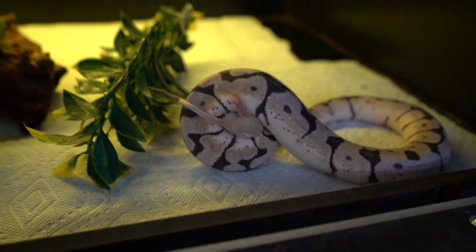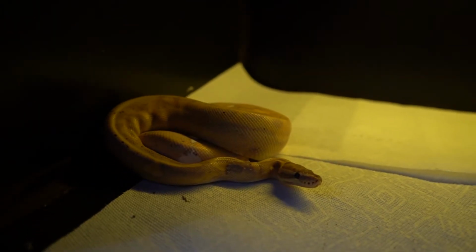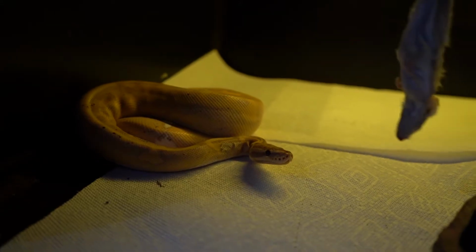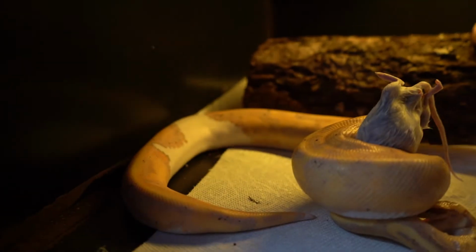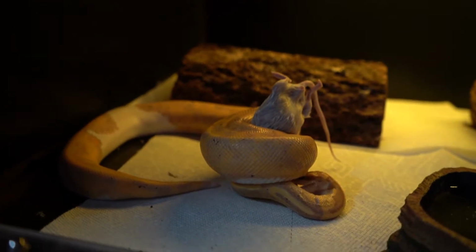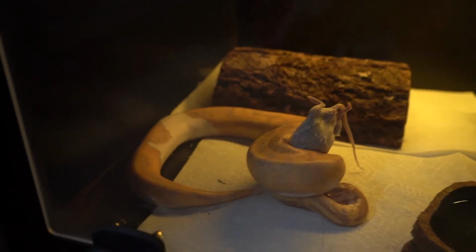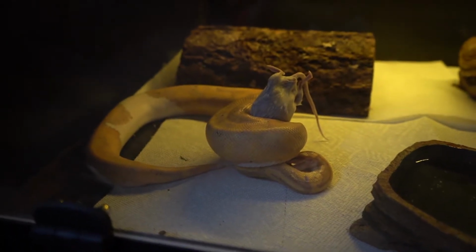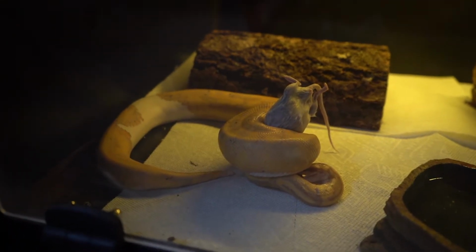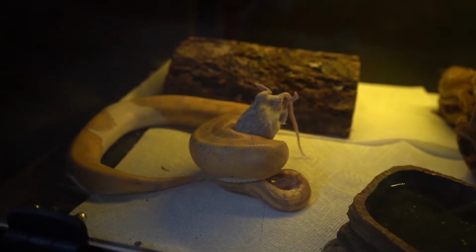So next we'll be feeding Poseidon. You'll probably notice in this video that I'm actually not using any tongs right now to feed these guys, and the only reason for that is because I can't find them. So I'm feeding them by hand, but I've fed these guys enough that I know their tendencies, so I'm not too worried about them biting me. That being said, I always suggest that you use tongs or something else to feed your snakes, just to avoid any sort of food response where they bite you instead of the food.